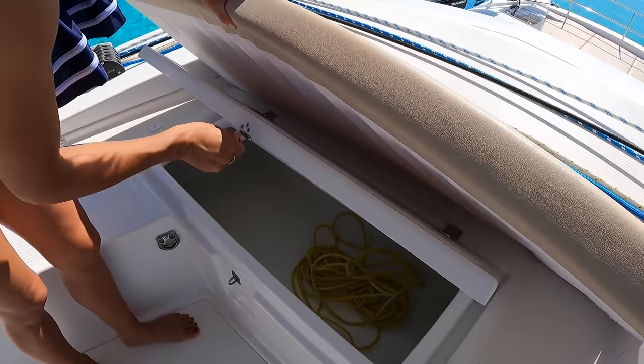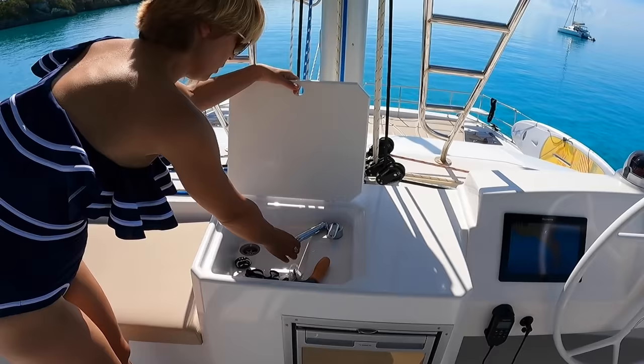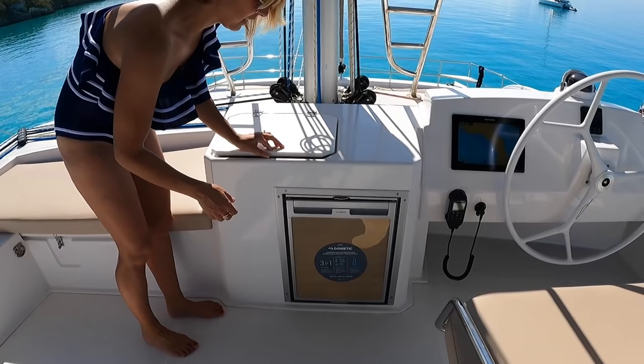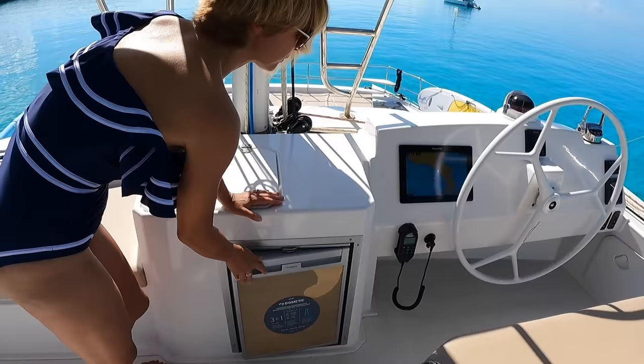We didn't even utilize it. Nope, still empty. You've got your sink here, a wet bar sink. It's great because you also have this cooler. We haven't even used it. Look, this is from the storm. I was wearing these. And then a drink fridge here, which is great. We've been using that as well. Definitely feels very comfortable, this yacht.